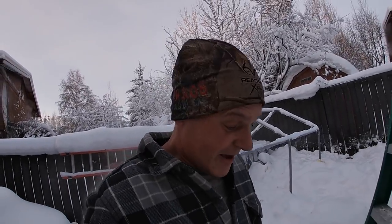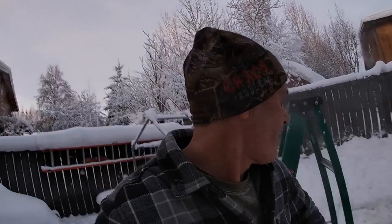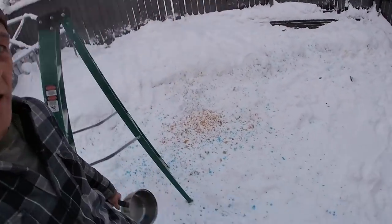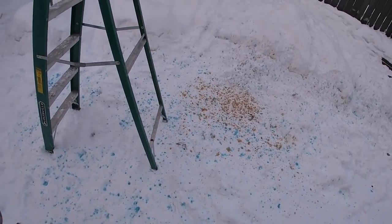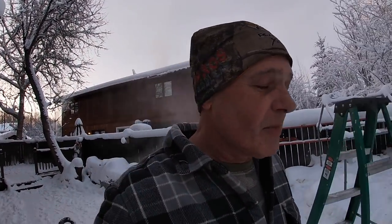Wow, that didn't turn out so good. I tried it with this pot and it threw up and it slung back and came right down on top of me. Wow, look at this mess. So I don't know if you noticed, but the blue water looked like white steam. So it's kind of weird. You'd think it would be blue steam.